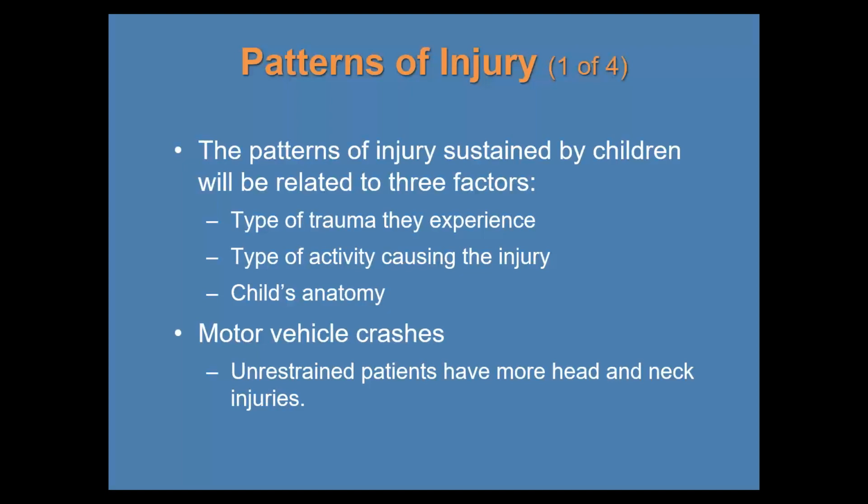So talking about patterns of injury, like I said, just because of their stature and the type of trauma and activity they were doing, you run into certain injury types and patterns that are more synonymous with a child. Unrestrained patients have more head and neck injuries. Again, just because they may not be ready for it, right? They're not consciously looking at the road, looking for hazards. They're looking for the punch bug or the floppy thing with the air in it that's over by the car dealership. You know what I'm saying? They're not worried about what's going on on the road, and so they're not expecting it.